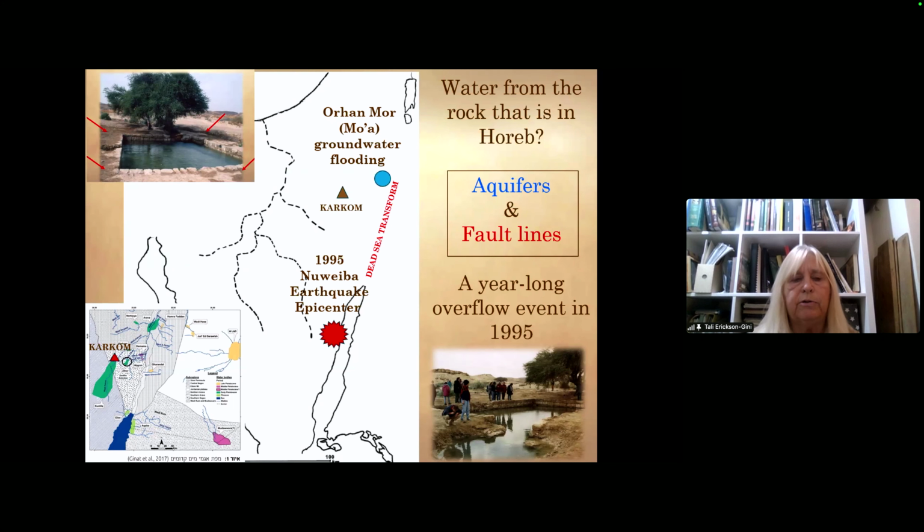It took me a few minutes to understand that the water in the pool was actually seeping in from around the pool. This overflow event took place for well over a year. Even months later, there was water flowing in the desert through here. It was quite unusual, but it's something that we also know from biblical references, and not only with regards to Mount Sinai, is a possibility. And we're talking about an earthquake that's over 200 kilometers away, but it's pushing the water table up, as we can see here.